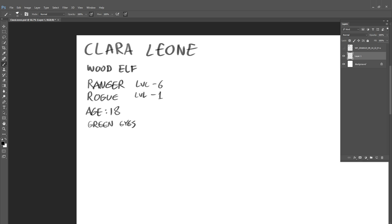Thanks. So for mine, I got Clara Leone, Taylor's character, and it was a cool challenge. It's a pretty young character, 18, a ranger, which is my class of choice. If I can go for a ranger, I'll definitely do that, with a little bit of rogue thrown in there. And it was cool.